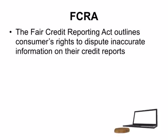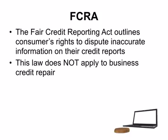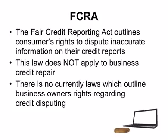You might have already heard of the FCRA. The Fair Credit Reporting Act outlines consumers' rights to dispute inaccurate information on their credit reports. But it's essential to know that this law does not apply to business credit repair. There are currently no laws which outline business owners' rights regarding credit disputing.